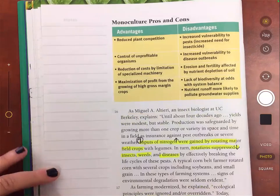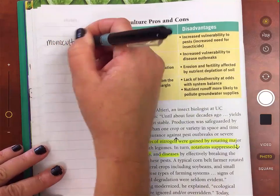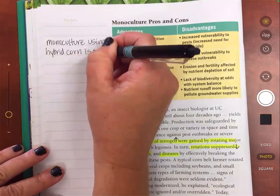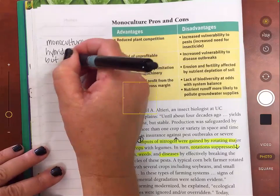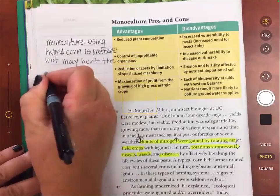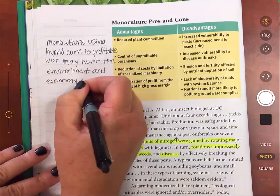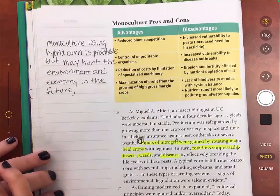Because it's a long one. Okay. Ready? So we're going to start with that big old monoculture word, that growing of one crop. Monoculture, using hybrid corn, so that corn that is made by humans. It's profitable, it'll give us money, but it might hurt the environment and the economy in the future. That's only a comma after that. That's not the end. I'm going to be checking yours after this, so make sure you're copying down with me.